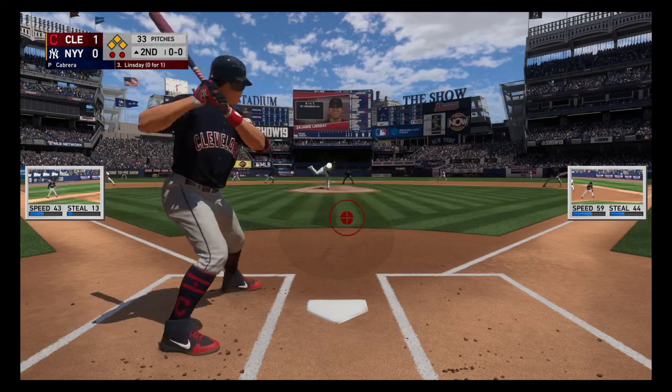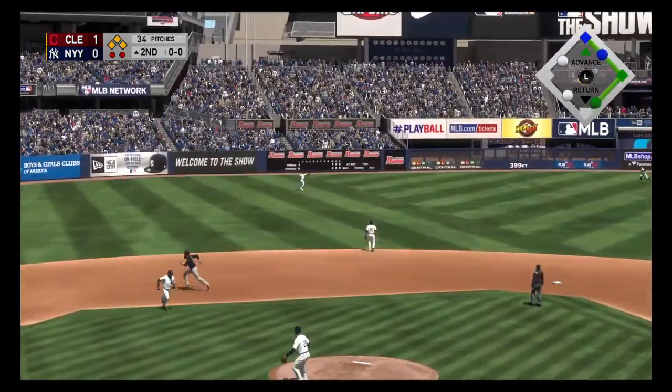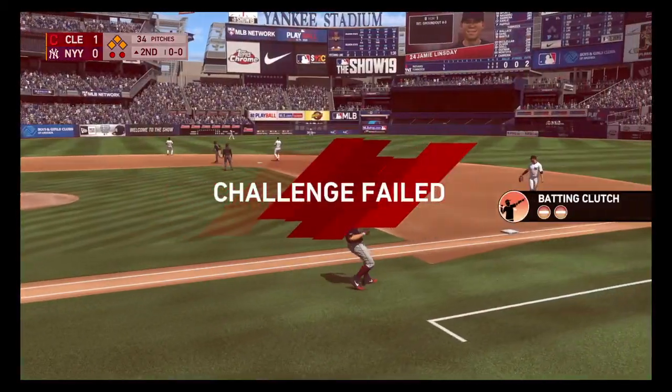He's set, and the pitch. Line drive toward the alley in left center. Wallace is there as he makes the catch.